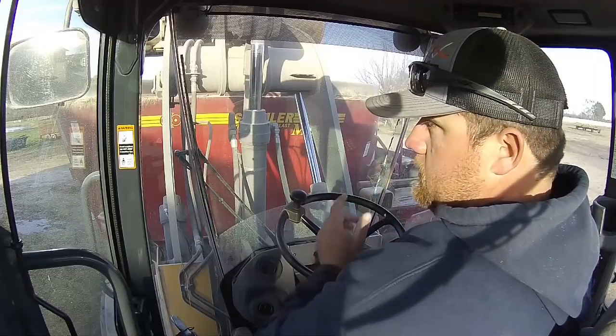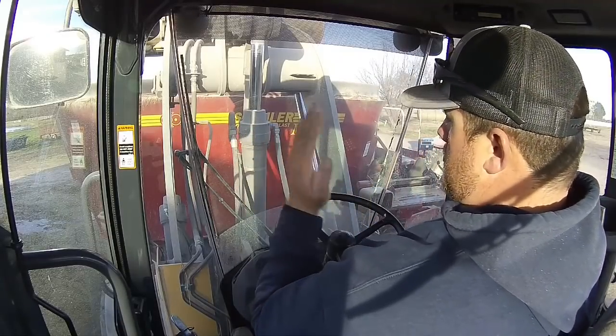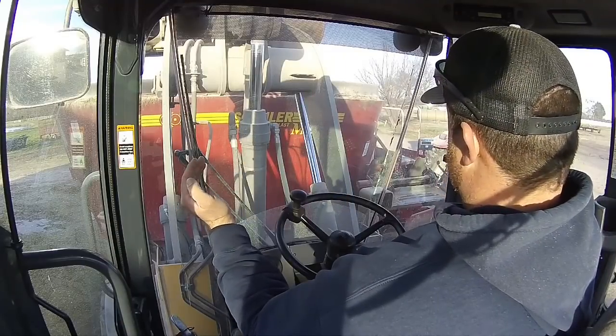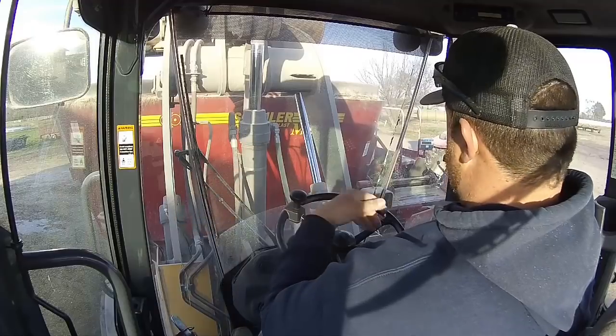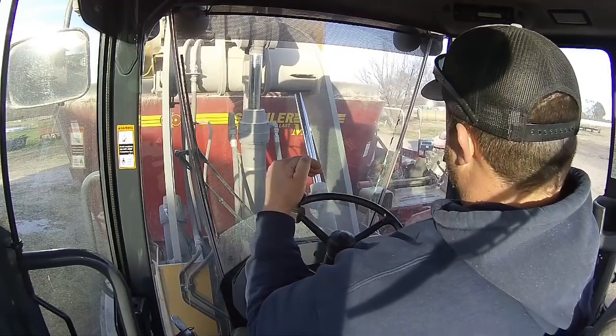So the way it works is we have the feed lane, and you have basically three alleys. Center alley is where the feed wagon drives and dumps feed out, and then you have an alley on the left and an alley on the right, and that's where the cows go.